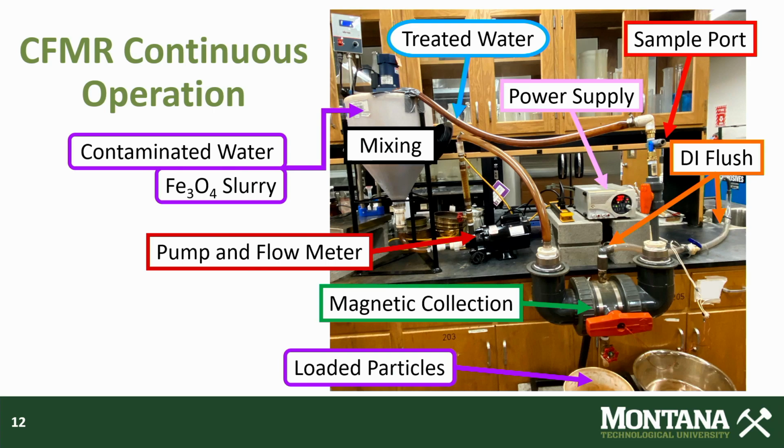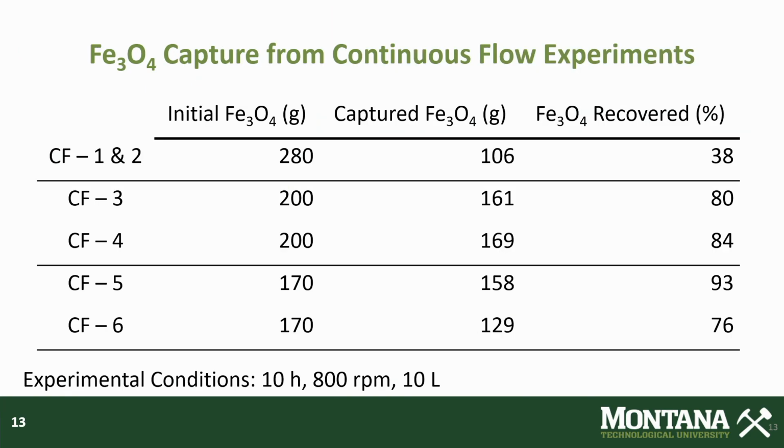And then our treated water continued past our module, and just to prevent wasting a bunch of copper solution water, I actually recycled the water, so that's this line coming back into our mixing tank for our 10-hour experiments. And then our electromagnet during these 10-hour experiments was flushed about every 20 minutes. So some results from the continuous operation experiments.